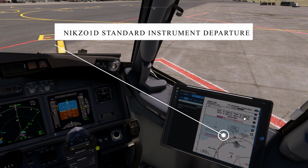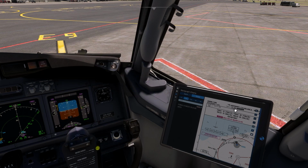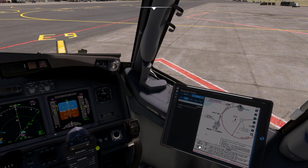Our SID for today is NICZO 1 Delta based on chart 10-3 Delta, effective 6 September 19. Airport elevation always 656 with transition altitude in Casablanca, which is 4000. On NICZO 1 Delta, we have a speed restriction of max 250 knots below flight level 100. Let's see our routing from NICZO 1 Delta 35 right. We climb on runway track to 2000, then we turn left to intercept heading 250.